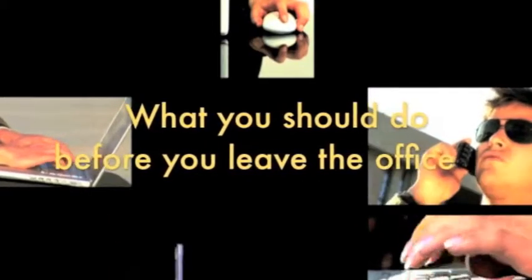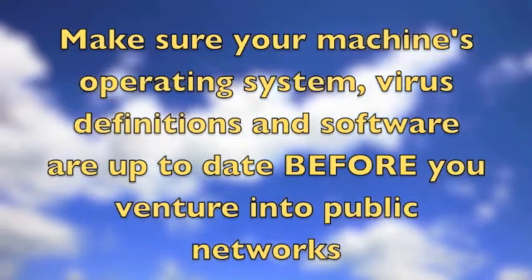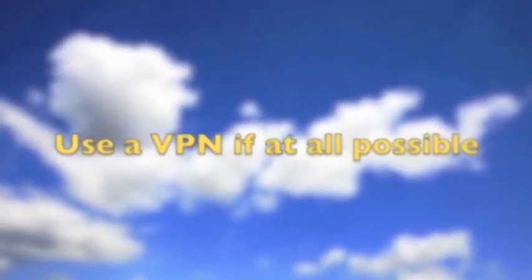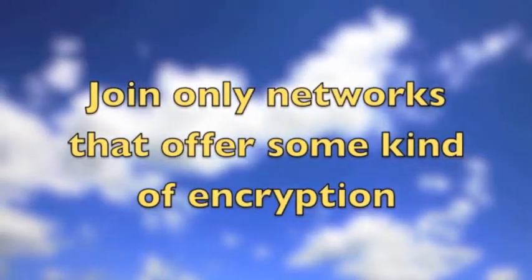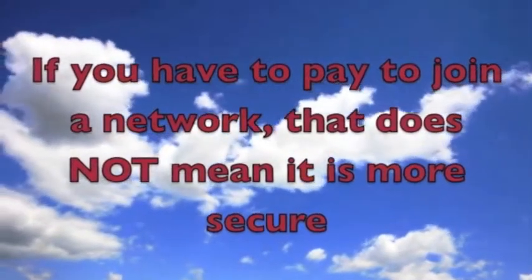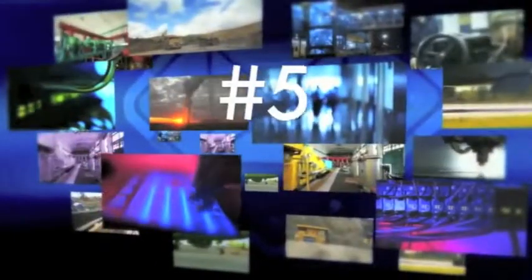So, let's recap this introduction to Wi-Fi security, starting with what you should do before you leave the office. 1. Make sure your machine's operating system, virus definitions, and software are up to date before you venture into public networks. 2. Use a VPN if at all possible. 3. Join only networks that offer some kind of encryption. Note: if you have to pay to join a network, that does not mean it's more secure. 4. Whenever possible, limit browsing activity to encrypted websites. 5. Don't conduct financial transactions.